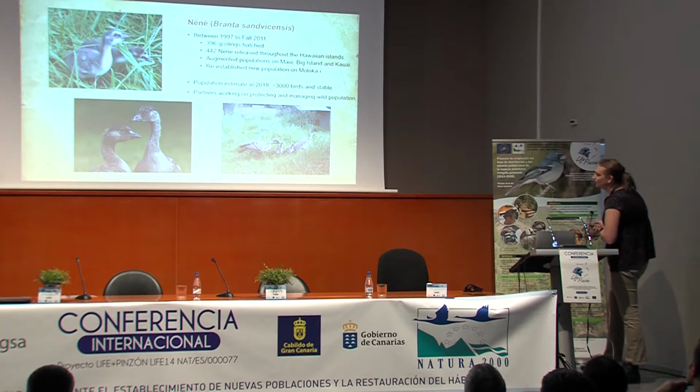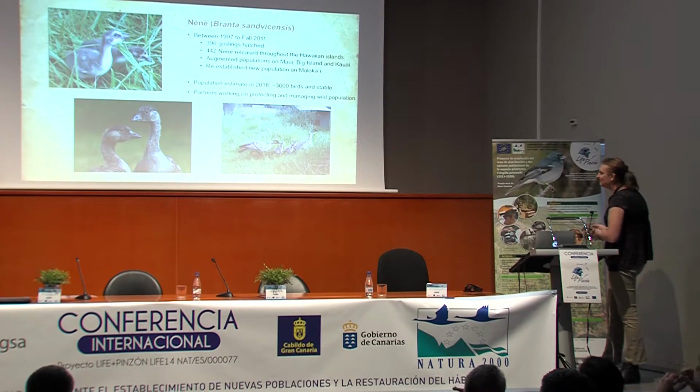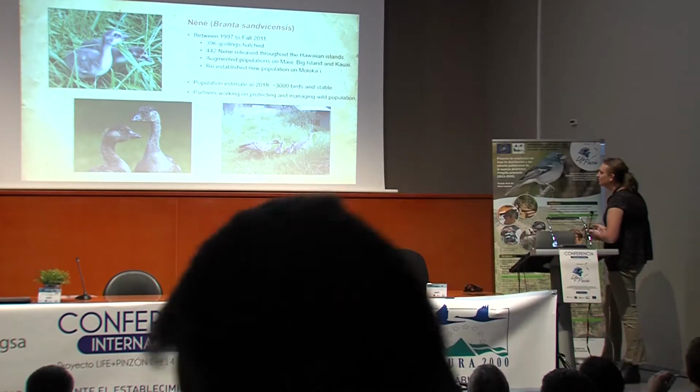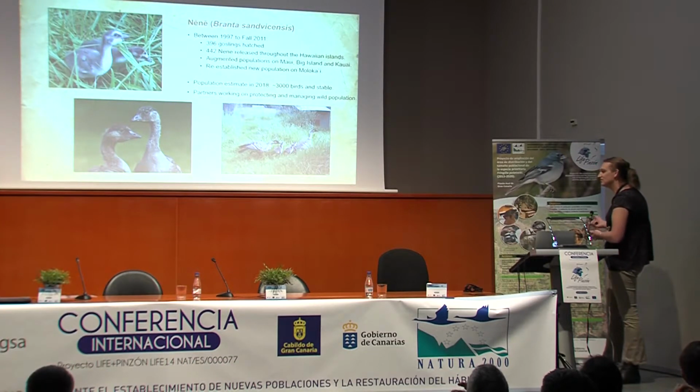In the next line, we have 442 nene released on the island, so that difference in numbers is attributed to a collection of eggs from nests. The main predator of the nene is the mongoose. The mongoose will actually kill the adult birds while they're incubating the eggs, and so there's biologists in the field that closely monitor any nests, and if an adult bird is killed on the nest, the eggs are collected, they're hatched out, and then those birds can be released back into the wild.